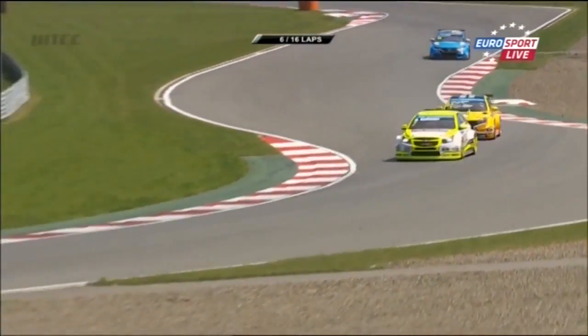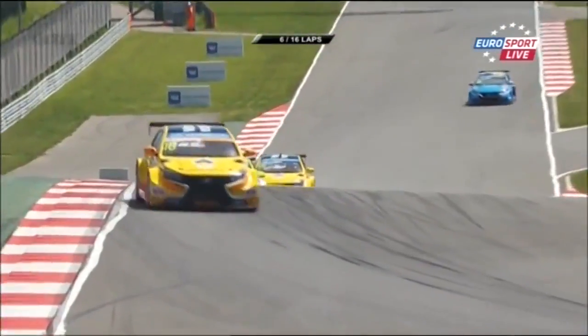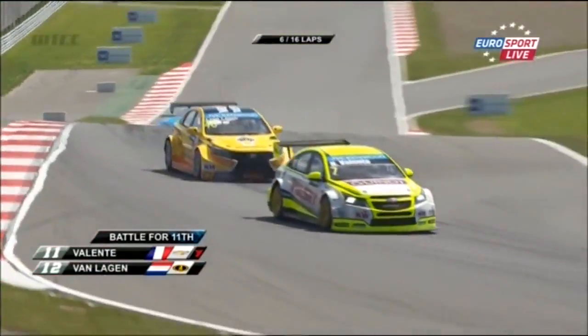Just shows the strength of that Citroen chassis, though, to be able to come back on that kind of angle. Yeah. Again, it can turn. It's like the Chevrolets used to be compared to everybody else. It can turn inside anyone.